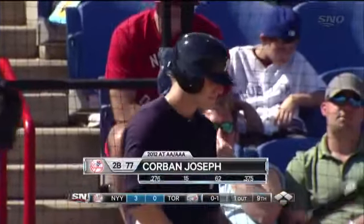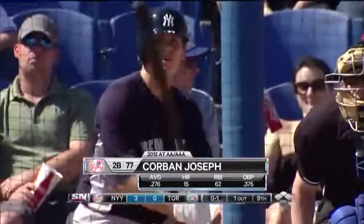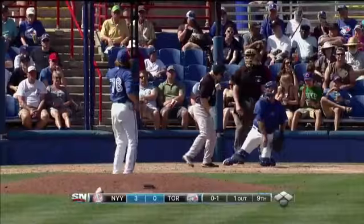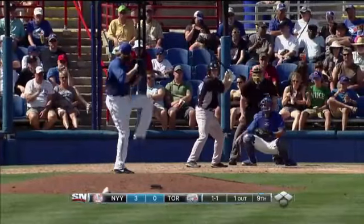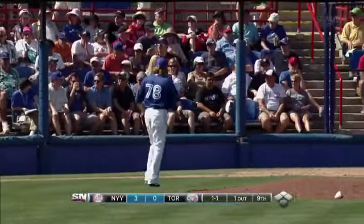And if there's one thing about that, Blue Jays are going to be getting somebody back from the WBC one way or another. Corbin Joseph. Well, they could get Dickey back and J.P. Arencibia on the U.S. side. 1-1. Corbin Joseph sends it foul down the right side.